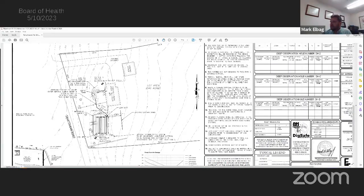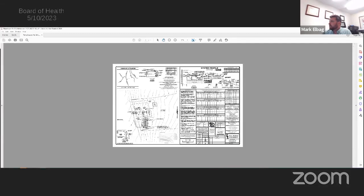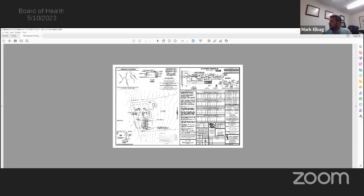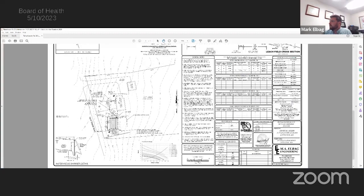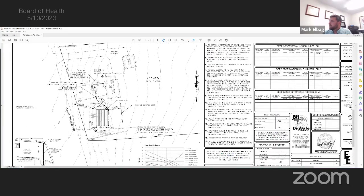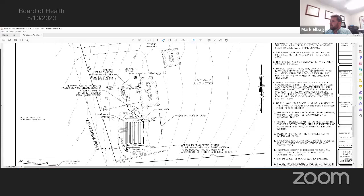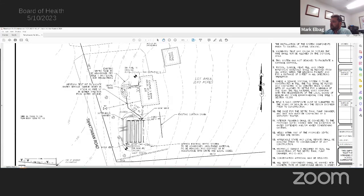I'm zoomed in on the plan view of the septic. If you'd like, I can take you back a little bit further. The entire septic design is one sheet, and just for presentation purposes, I'll zoom in on the actual plan view of the system. This system is on a lot that's a little bit tough due to groundwater and soil conditions. We had limited area to work with.